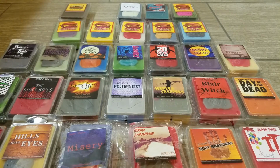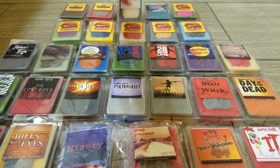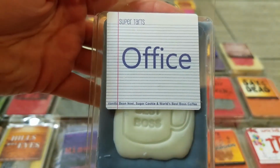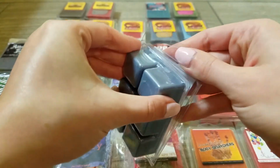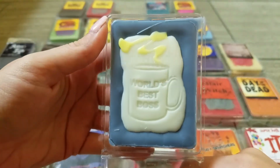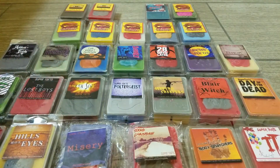It's not specifically in a fall collection, but I think that it will be perfect for fall. The next one I grabbed is The Office. This is a new scent that just came out recently. Vanilla Bean Noel, Sugar Cookies, and World's Best Boss Coffee. I am a huge fan of The Office. I've watched the whole thing. It's one of my favorite shows. So I didn't grab this the first day that it came out, but I did get it the next week. I was kind of shocked it was still in stock.